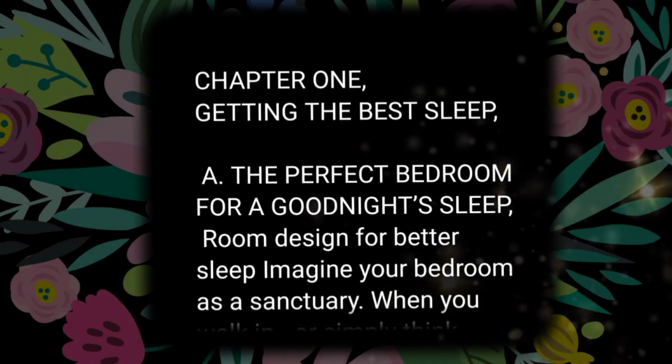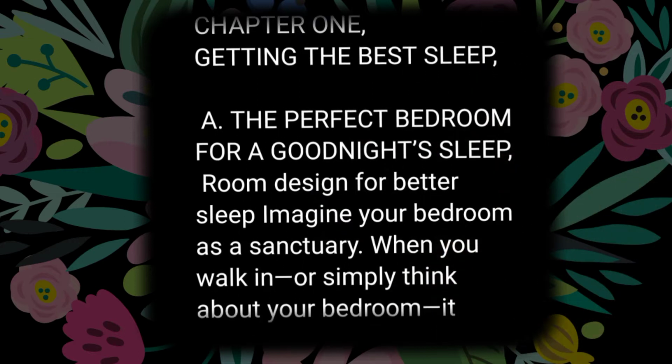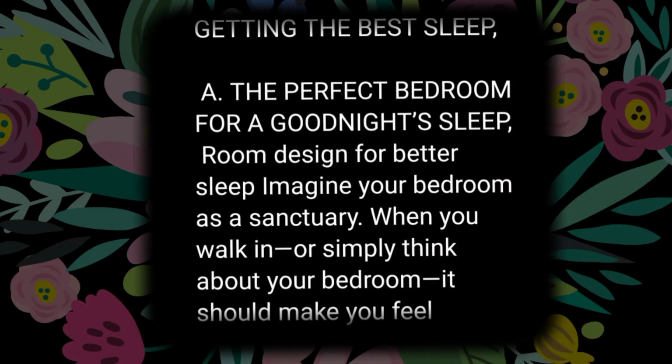Chapter 1, Getting the Best Sleep. The perfect bedroom for a good night's sleep. Room design for better sleep.